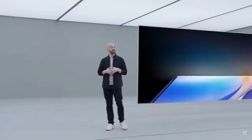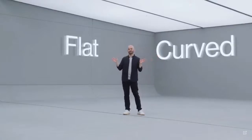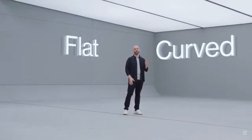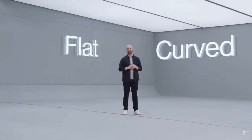For the OnePlus 8T, we naturally wanted to continue this trend. Now, there are two types of smartphone displays: curved and flat. Both have their advantages. Curved displays can create a more bezel-less look with a slimmer profile. And that's what we went for with the OnePlus 8 series, making the best curved display out there.